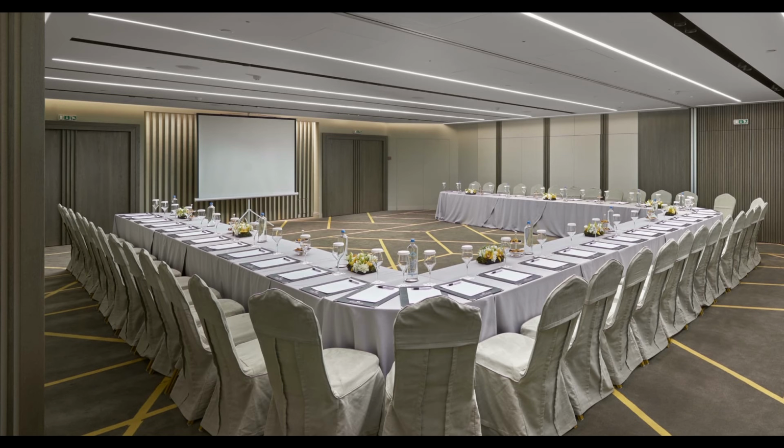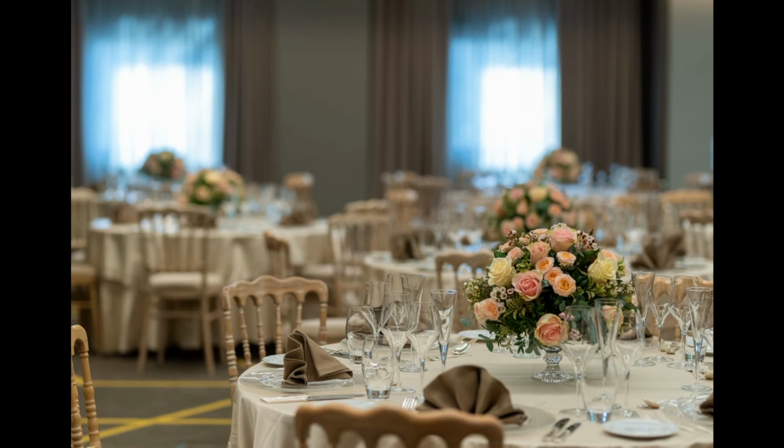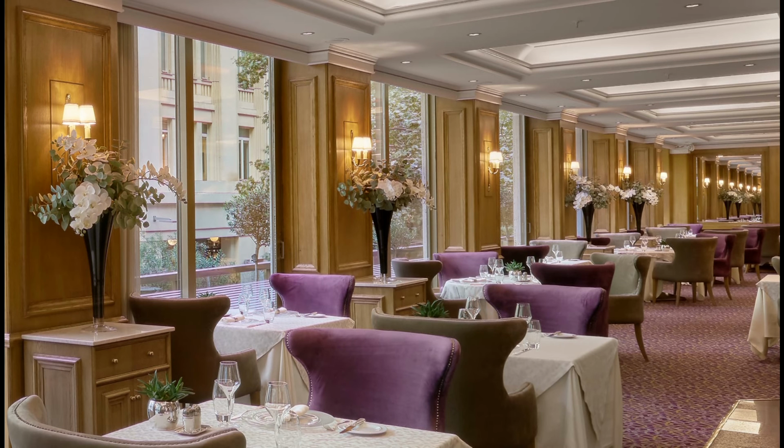The meeting and event spaces are equipped with state-of-the-art equipment and can accommodate all types of events such as conferences and business meals. It is close to the metro, trams, buses, and trolleys. Start your day by enjoying the rich breakfast buffet at the Parliament restaurant.